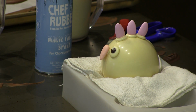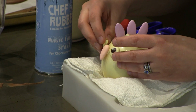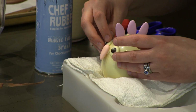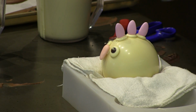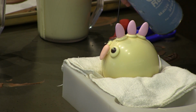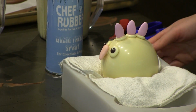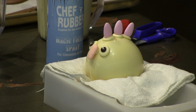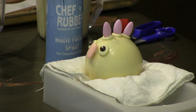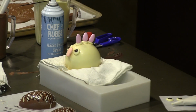All of a sudden, he develops a little personality with the chocolate. Okay. Are they even? It's hard to do it upside down. All right. So now we have little chicken face. We need to make him some feet to stand on because it's very hard to stand without feet.